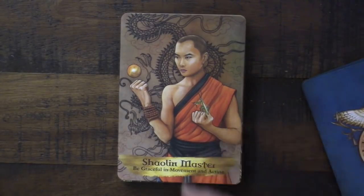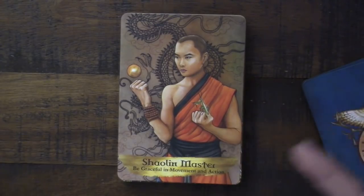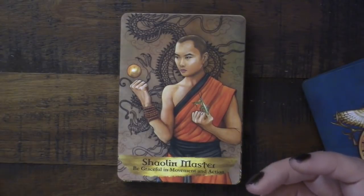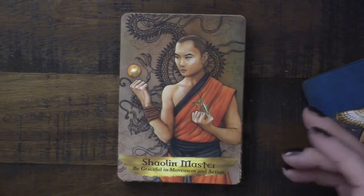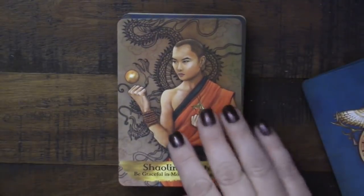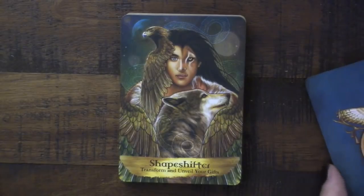There are many different types of these movements, such as Tai Chi or Qigong, these kinds of things that embrace movement and form as a meditative spiritual pursuit. And so I think that's an unusual card to see in a deck, and it's gorgeous. This is, I think, really beautiful as well.